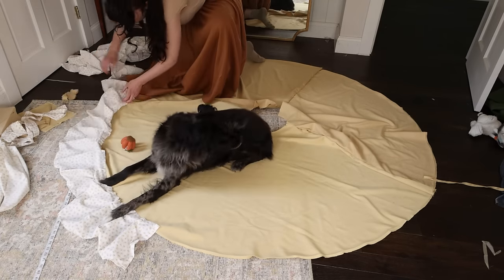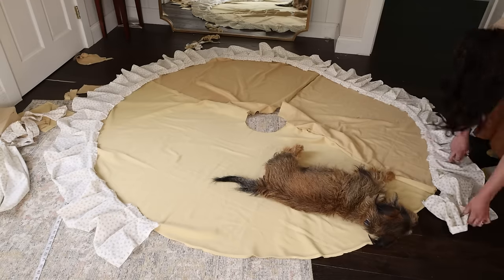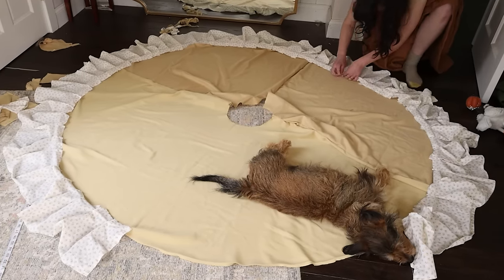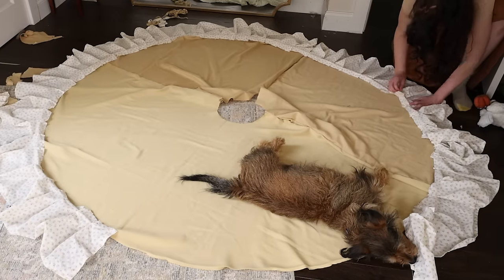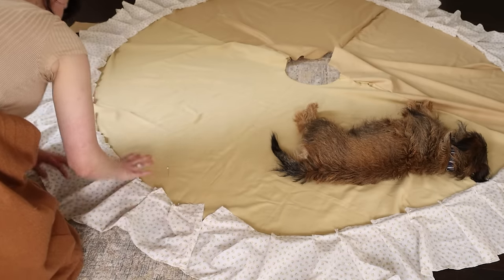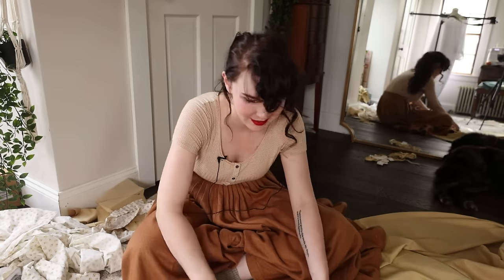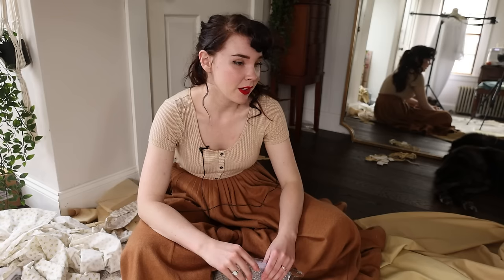So the ruffle gathering was kind of guesswork, and I ended up having to just do a little bit of adjusting to make it actually span the length of the circle skirt. Are you ready to do some, hold on, fastening? I'm hoping this is easy. Oh, I got a lot to do. I need a tool.